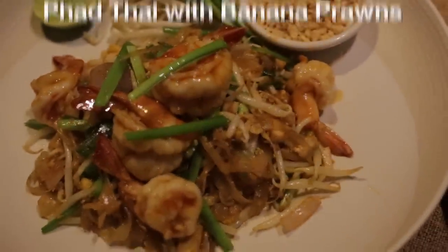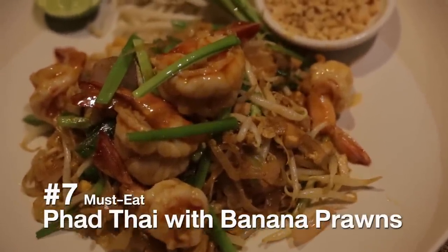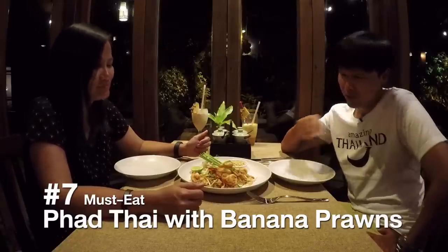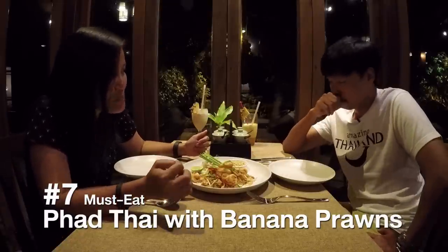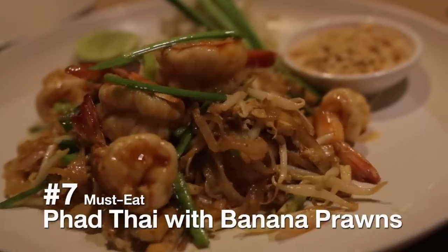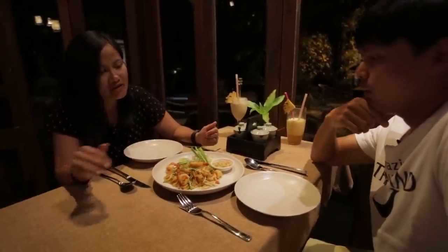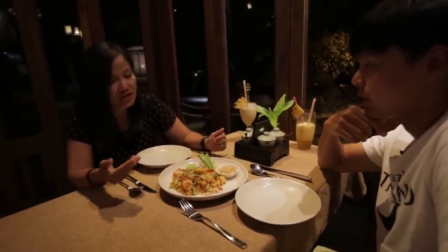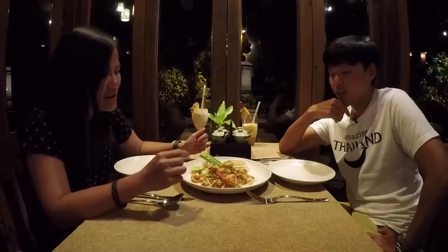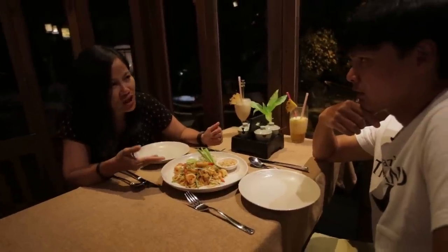Wow, it looks so good. Yeah, Phad Thai, my favorite one. I love trying Phad Thai in different places when I travel. And especially this one, they look so big. Yeah, the shrimp. It's called banana shrimp. You can find it in the fishing village by the seashore, in the Koh Chang area. Besides the big shrimp, you can put a small dry shrimp on it, and then the main ingredient, which is the rice flour noodles.